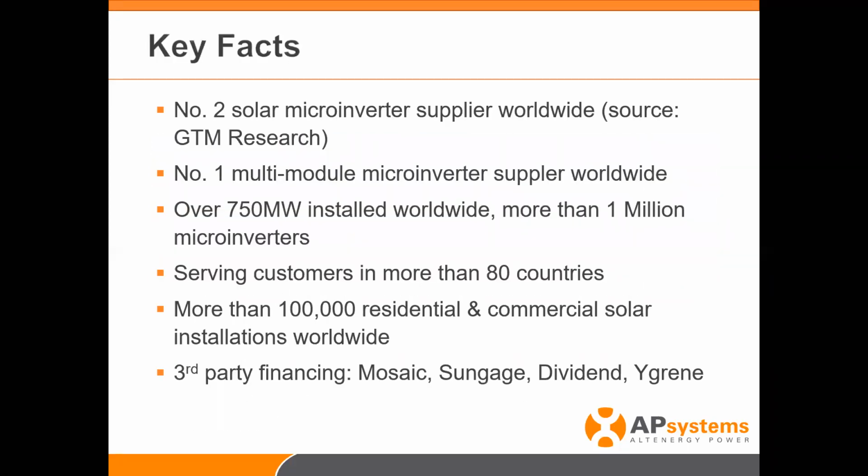We're the #2 solar microinverter supplier worldwide, according to GTM. We're the #1 multi-module microinverter supplier worldwide. We have close to 1 gigawatt installed worldwide, and now it's close to 2 million inverters installed. We sell into more than 80 countries with over 100,000 installations worldwide. And we're offered on some third-party AVLs, including Mosaic, SunGauge, Dividend, and Y-Green.